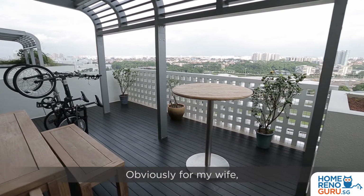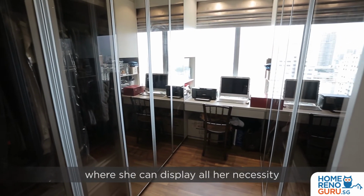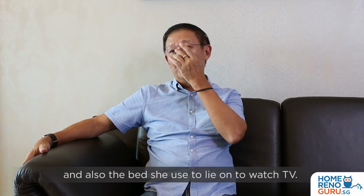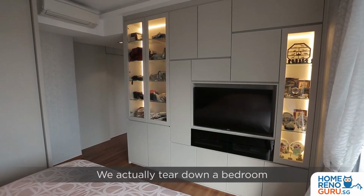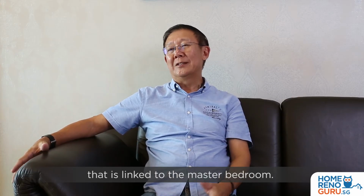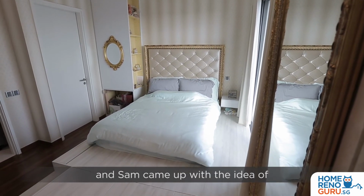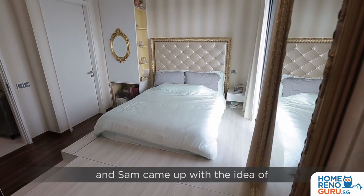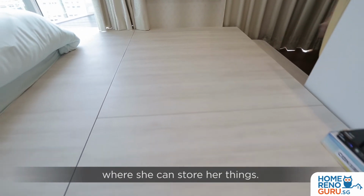For my wife, she's very happy with her walk-in wardrobe, where she can display all her necessities, and also the bed she used to lie on to watch her TV. We actually tore down a bedroom to create a walk-in wardrobe that's linked to the master bedroom. My daughter wanted more storage, and Sam came up with the idea of a concealed platform beside her bed where she can store her things.